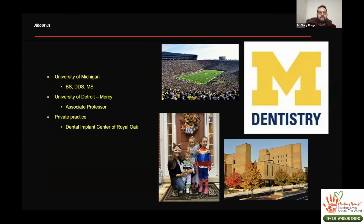So I'm born and raised here in Michigan. I did all my training here at University of Michigan. I went to college, dental school, and I did my prosthodontic training certificate and my master's there as well. I taught at the University of Detroit Mercy for several years when I was first out of school, while I was building my practice and whatnot. And then we run several study clubs and lectures locally around the area and around the country as well.